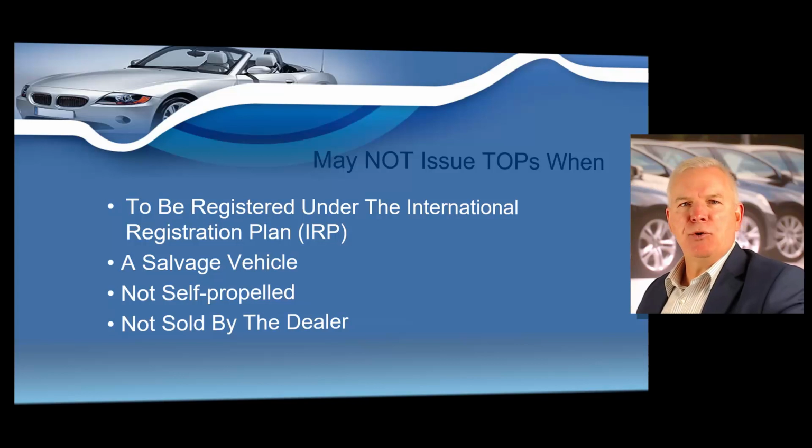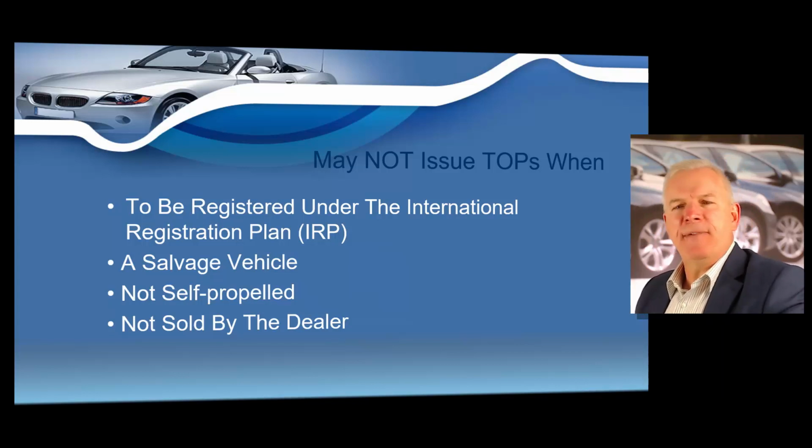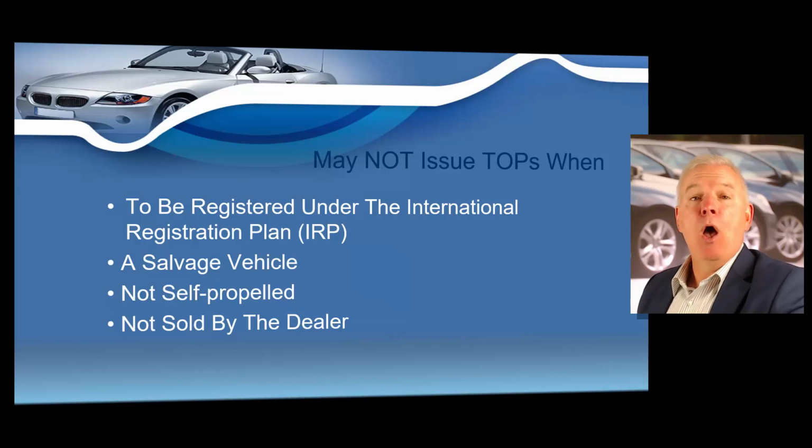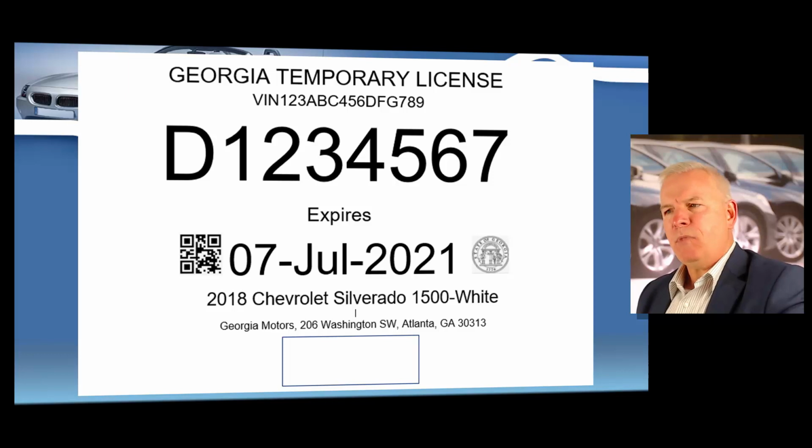You may not issue a temporary operating permit on a salvage vehicle, or on a non-self-propelled vehicle, or especially on a vehicle that was not sold by your dealership. So keep that in mind. You can never issue a temporary operating permit on some vehicle to a person that just walked in off the street, and you didn't sell that vehicle to that person. So always remember, you can only place a temporary operating permit on a vehicle that has been sold by your dealership.